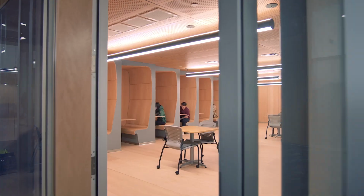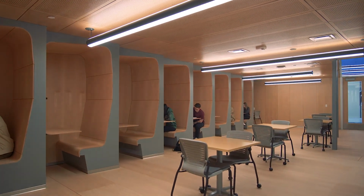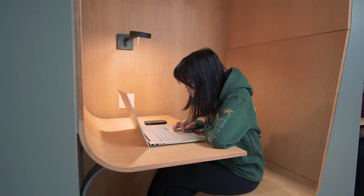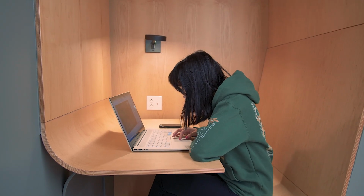Next, you will see our individual study space. These spaces are intended to be a quiet space for students to work individually. There are small individual pods that give you enough space for you to plug in your computer and have a light source to work on projects or homework.